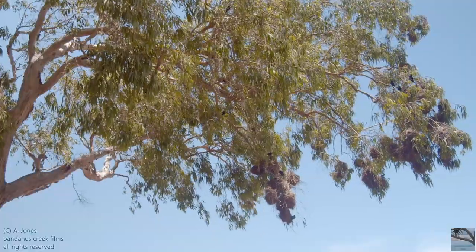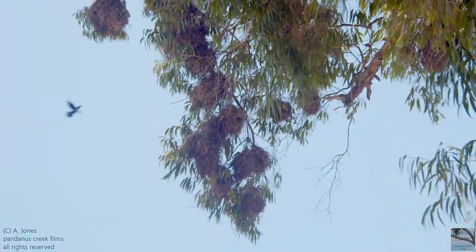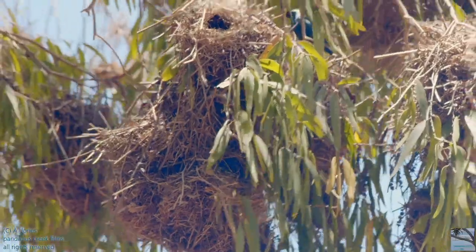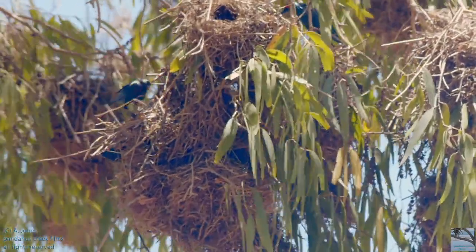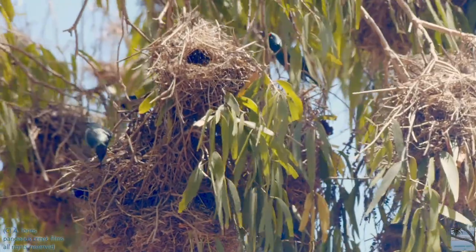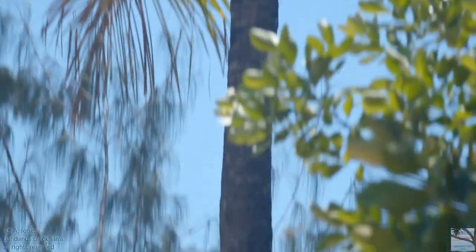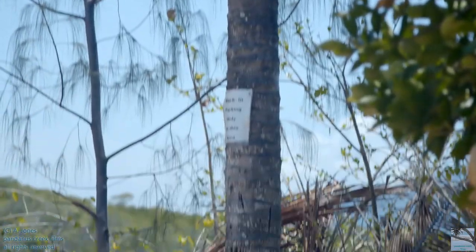They weave messy globular nests which hang from tall trees. Nests are made of grass, bark and other plant fibre and lined with feathers. They're flying sorties to this coconut tree to collect fibres for nest material.